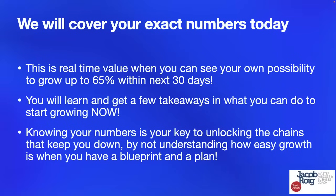This is real-time value when you can see your own possibility, and that's why I'm going to take 3 people through it live, to grow up to 65% in profitability and set these things in place within the next 30 days. When you see the tweaks that you have to make and how small they are, it becomes a real eye-opener and a real possibility. That's the whole intention of this workshop: to open up your eyes to this, but also to see how possible it is for you.